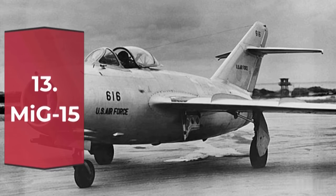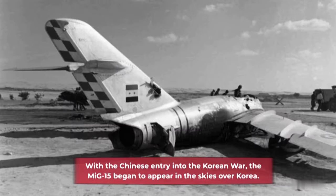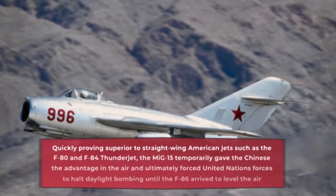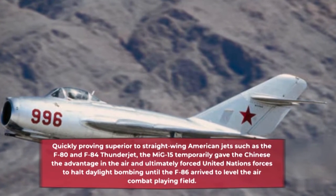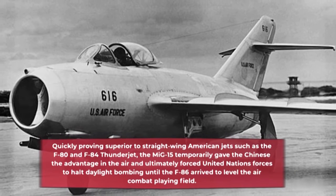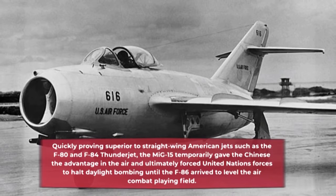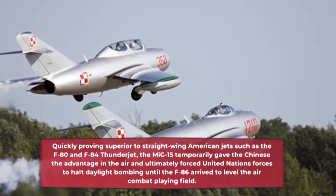13. MiG-15. With the Chinese entry into the Korean War, the MiG-15 began to appear in the skies over Korea, quickly proving superior to straight-wing American jets such as the F-80 and F-84 Thunderjet. The MiG-15 temporarily gave the Chinese the advantage in the air and ultimately forced United Nations forces to halt daylight bombing until the F-86 arrived to level the air combat playing field.